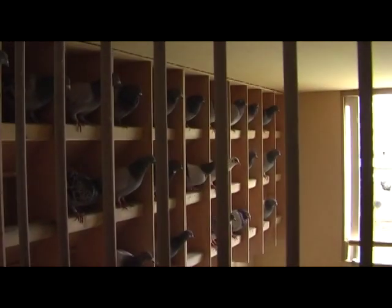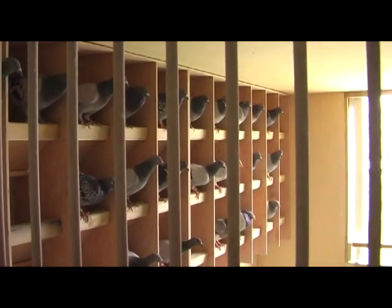Here we see the cocks, exactly the same design and the exact same number of perches. These are all pigeons for sale. Hopefully these will be some of the birds that will be going to Blackpool this year.